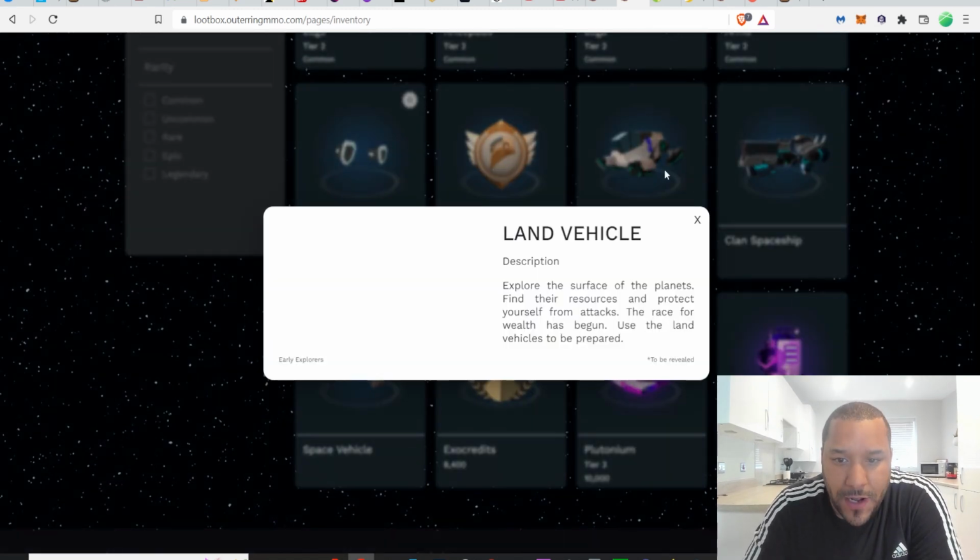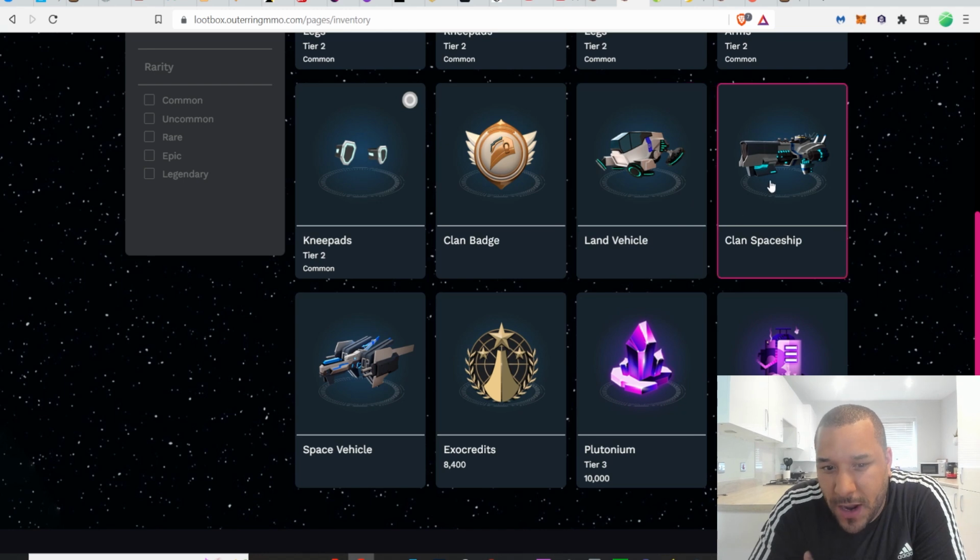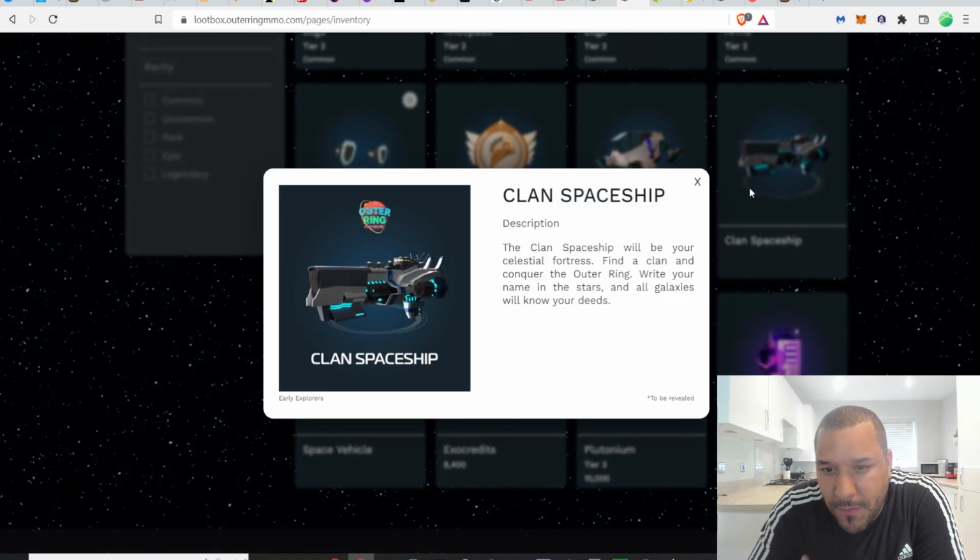I got a land vehicle. Explore the surface of the planets. Find their resources and protect yourself from the attacks. The race for wealth has begun. See, you're gonna need this to travel fast on land. So I've got that. I got a clan spaceship. My God. And I got another vehicle over here.